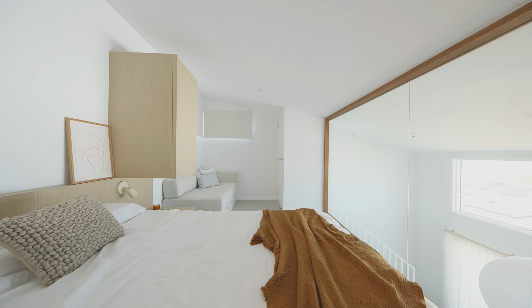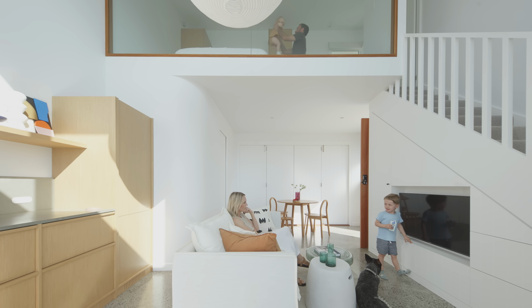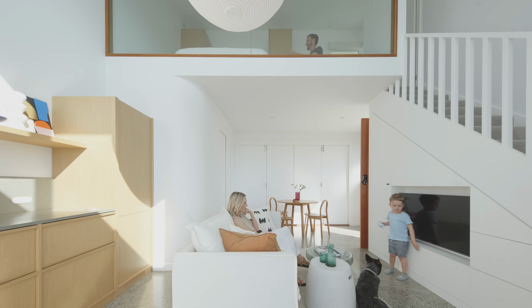We felt it was really important for the sleeping area to be private, so we put the glazed window on and a door to separate the bedroom from the downstairs area, so we could put the kids to bed at night and still use downstairs without waking them up.